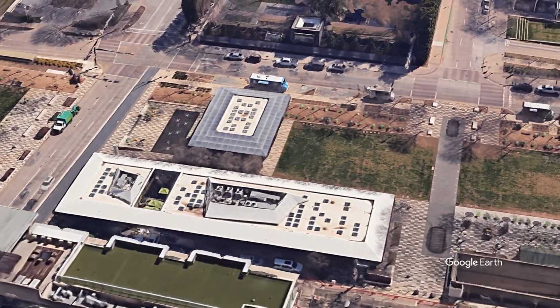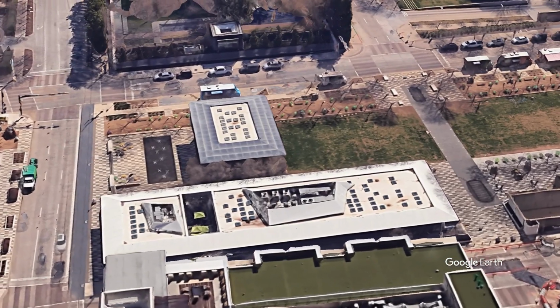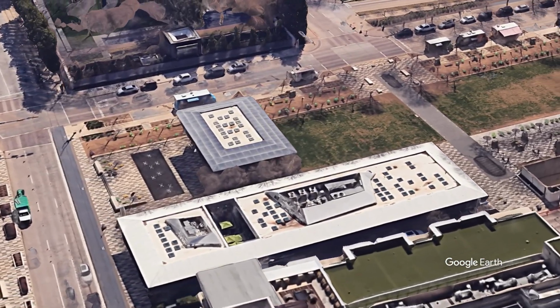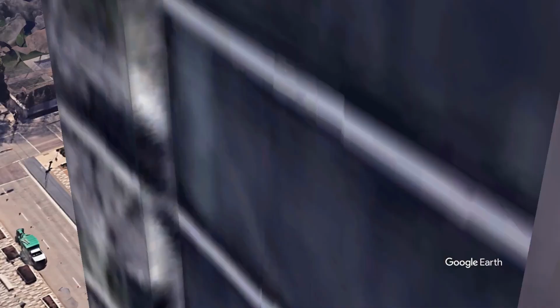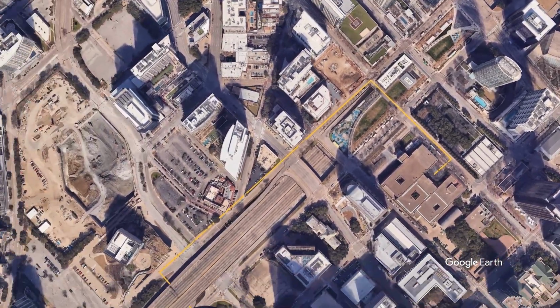After enjoying the fresh air and fun at Klyde Warren Park, it's now time to explore the wonders of science at the Perot Museum of Nature and Science. To get there, head southwest along Woodall-Rogers Freeway until you get to North Field Street.